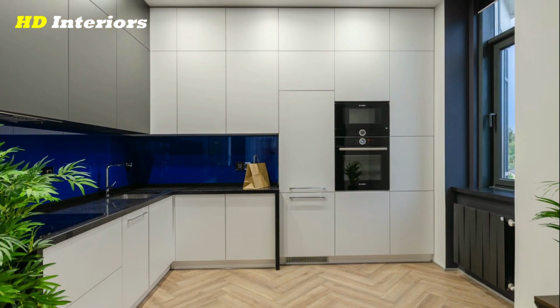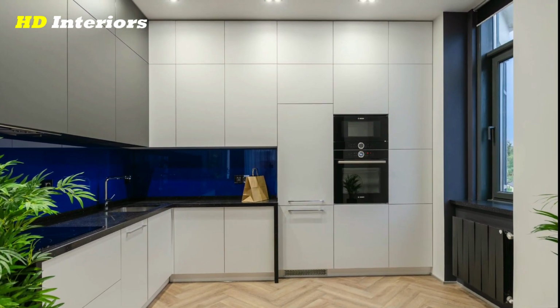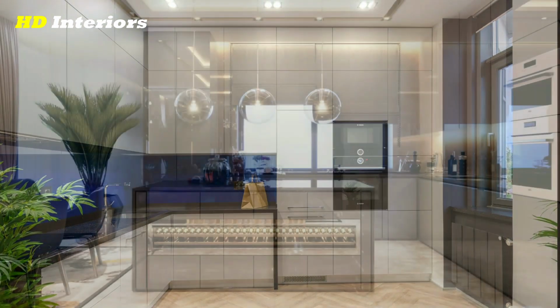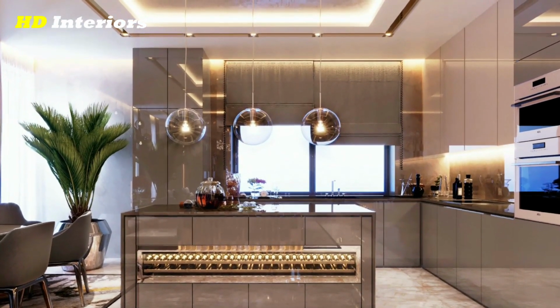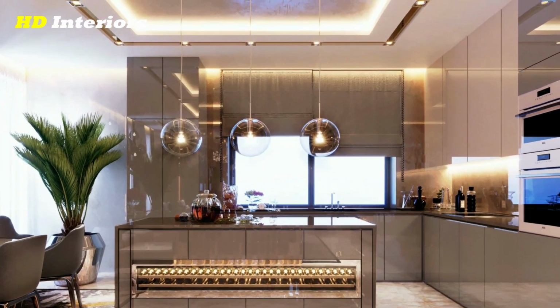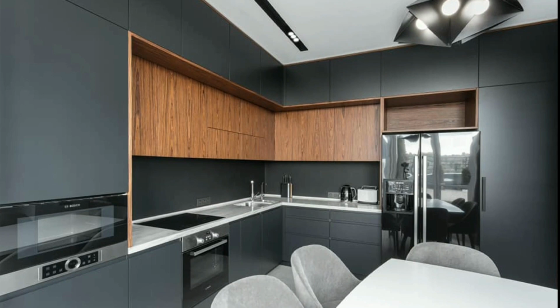Choose an island that complements your kitchen style. Make sure there is enough space for the island to fit comfortably in your kitchen. Consider the size and functionality of the island. Will it be used for cooking, storage, or seating?